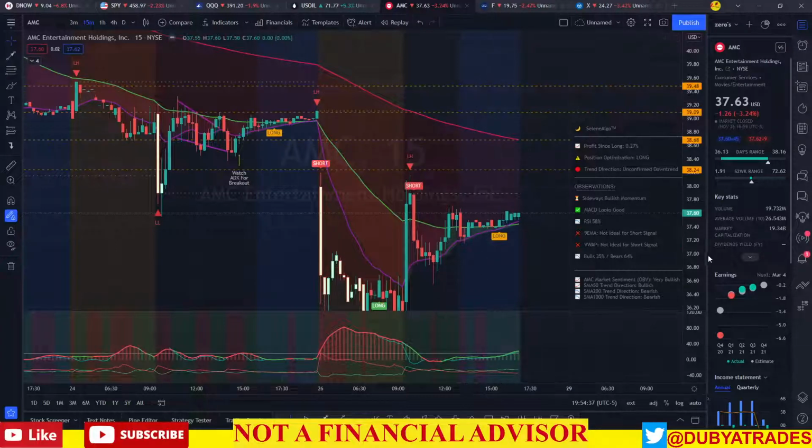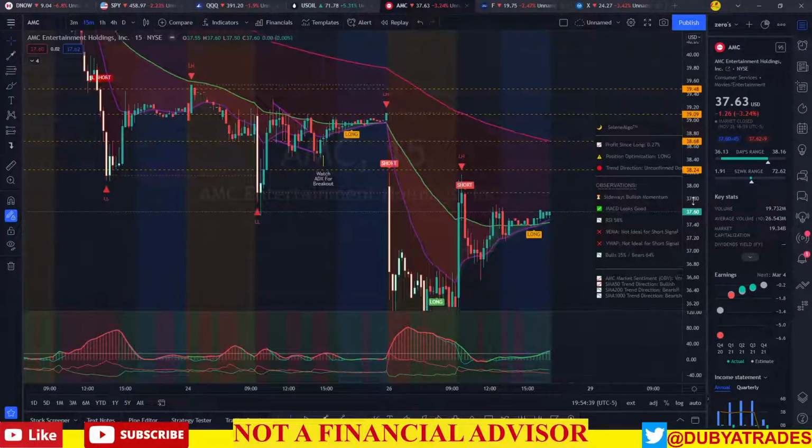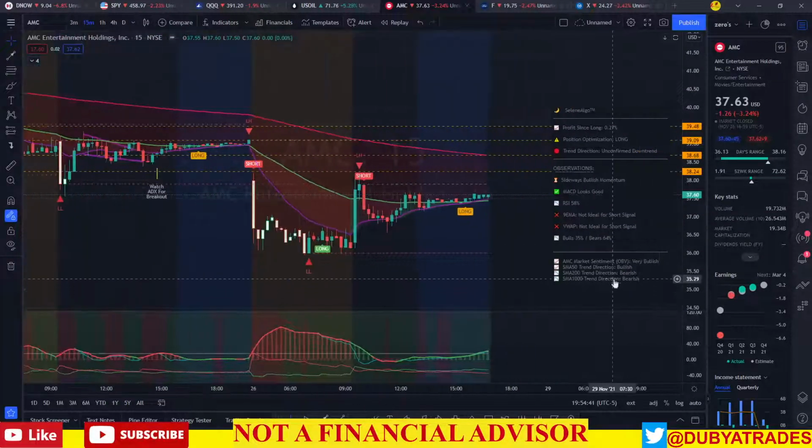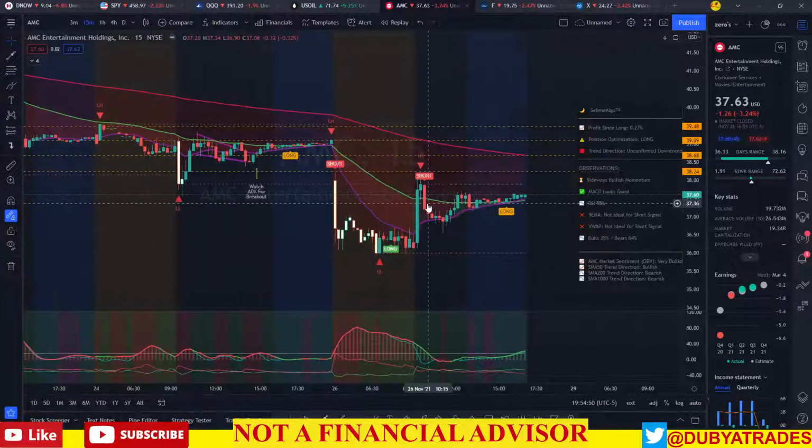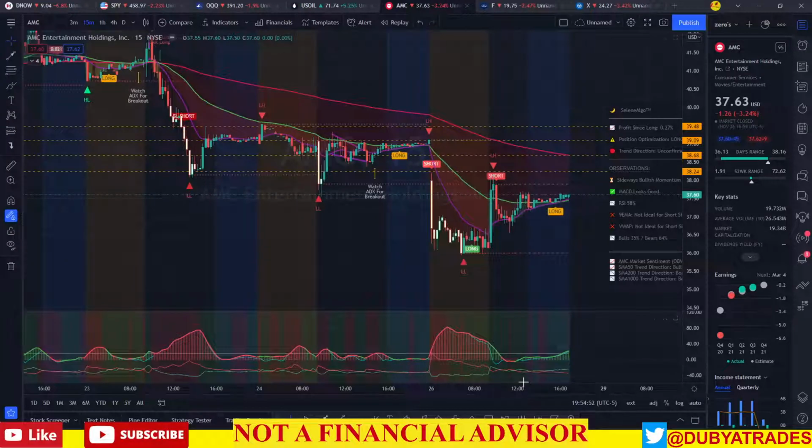But the way this is setting up, we could be getting that setup I like with the 15 over 50 and then the price coming above it, retesting and bouncing. So this could be our reversal coming. This could be our breakout coming. There's some good signals pointing that way. We just have to wait and see if it plays out.